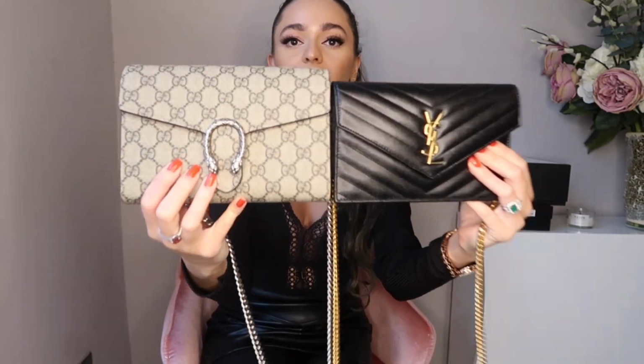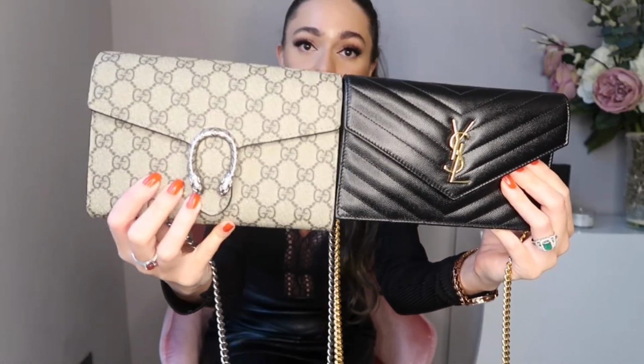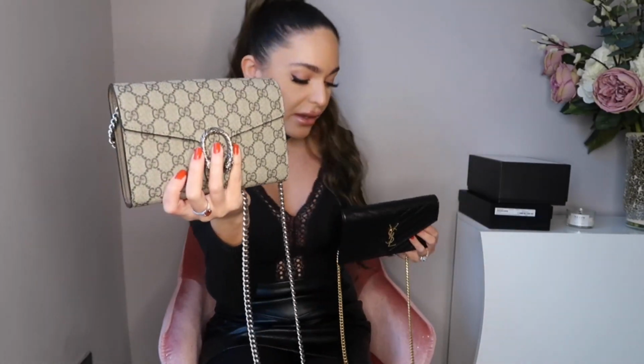And this bag is a lot bigger than the YSL bag, so it's more practical. In terms of practicality, if I want to pick just one bag, I would definitely pick the Gucci bag, because as you can compare these two together, this one is a lot bigger. They're both wallet and chains, but the Gucci one is a lot bigger than YSL. And as you can see, the YSL one is not only smaller, it's also less practical. I personally prefer to use it in the evening. But with this one, you can wear it anywhere, anytime, and it's a lot bigger.